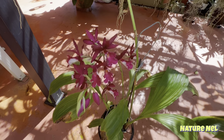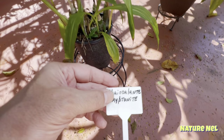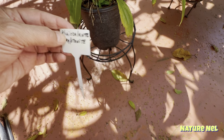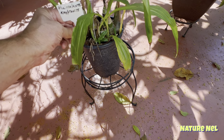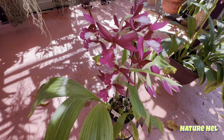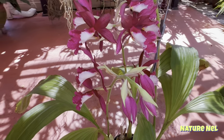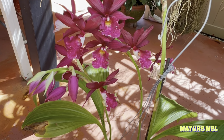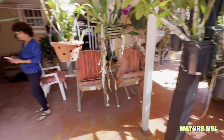I have this one. I know the name of this one. Let me see if she has. Here we go. Phyocalanthe kryptonite. That's it. I was trying to remember. It was given to me by my friend Lee of Lee Orchids in Hawaii. And mine is spiking right now, ready to bloom. It's a very fragrant flower, very pretty. Cousin to the nun's orchid, I've heard, allegedly.